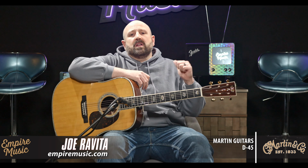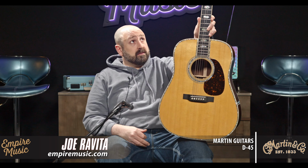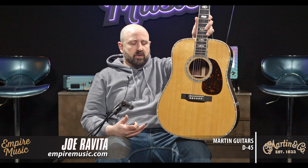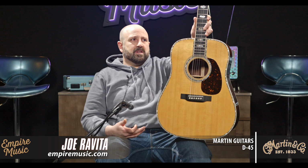Now, today I bring you a really special guitar, and one we've waited, I think, about 18 months for, the Martin D-45. This guitar is the pinnacle model of the most famous acoustic guitar brand. And we're really excited to show this off. It's got such an amazing history, and it's such an important part in acoustic guitar history. So it's exciting to have it.